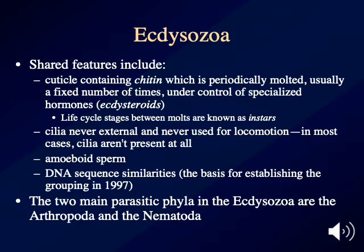And finally, there are similarities in DNA sequences, and this was the basis for establishing this grouping back in a paper that came out in '97. There's a bunch of phyla, but the two big ones are the arthropods, which is insects and crustaceans and arachnids and things like that, and the nematodes.